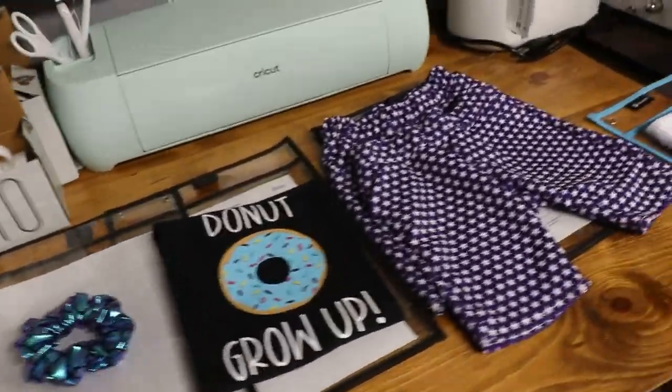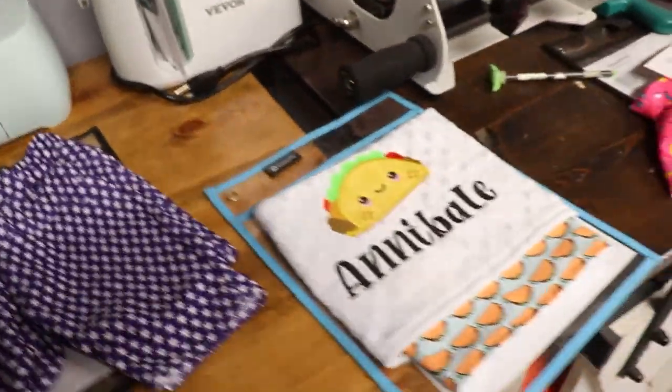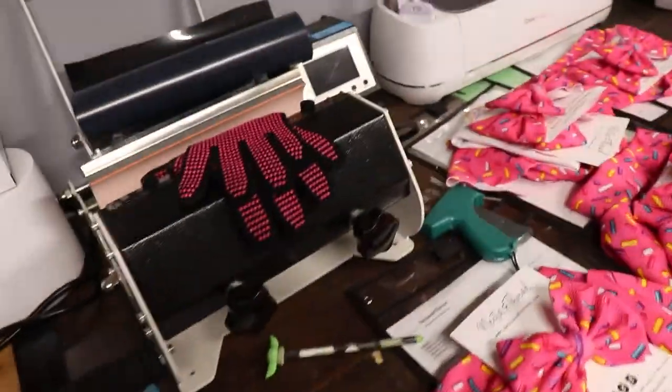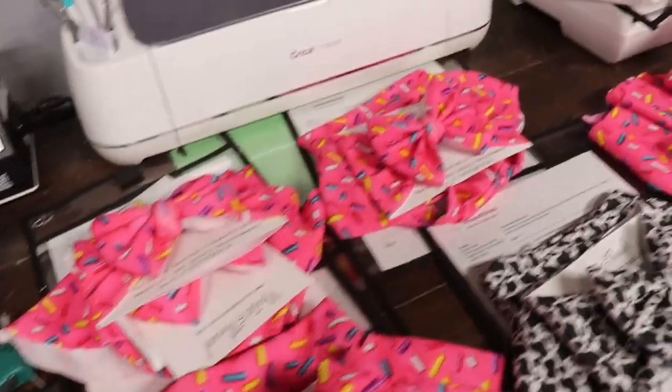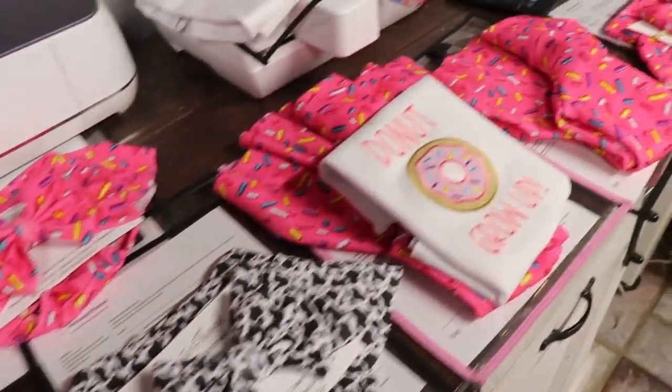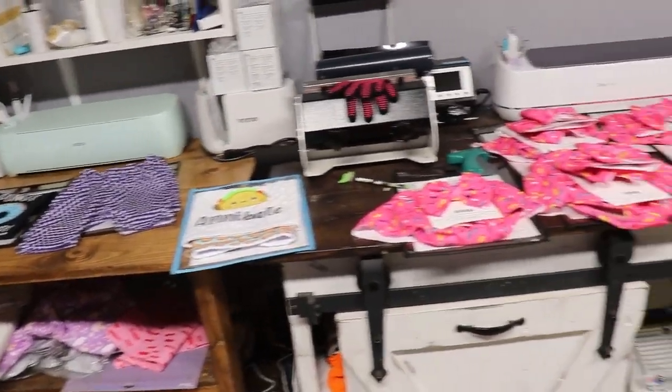Guys, so this is what I was able to accomplish tonight slash morning. I was able to get a lot done, a ton of bows, a ton of bummies, not a ton of bell bottoms, but just a ton of work. And then I have all my fabric orders down there, but it is now time to start packaging everything up.